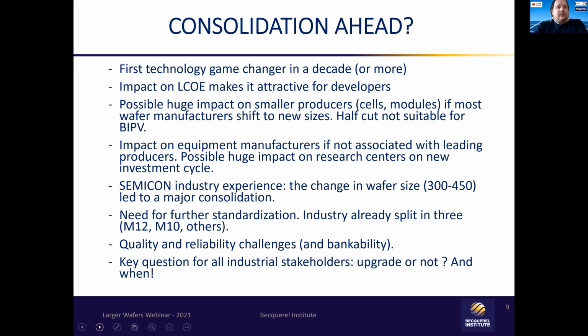And then, as mentioned by Carsten Rohr from Norsun, there might be some question of bankability. Not only about cutting cells, but about mechanical resistance and about many changes which can impact quality and reliability. So we will most probably see in the coming years some interesting questions coming up about it.